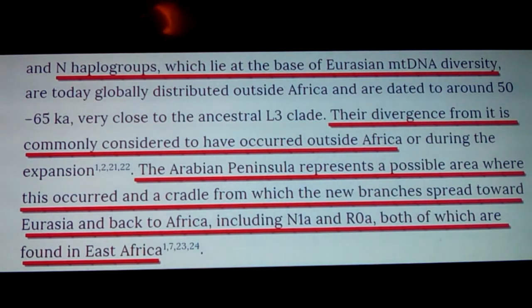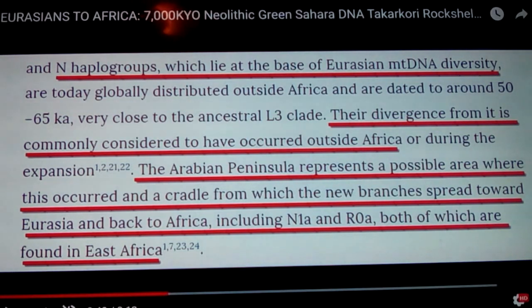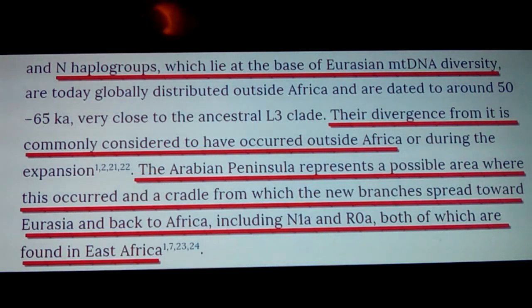And N haplogroups, which lie at the base of Eurasian mtDNA diversity, are today globally distributed outside of Africa and are dated to around 50 to 65,000 years ago, very close to the ancestral L clade. Their divergence from it is commonly considered to have occurred outside of Africa, or during the expansion. The Arabian Peninsula represents a possible area where this occurred, and a cradle from which the new branches spread towards Eurasia and back into Africa, including N1a and R0a, both of which are found in East Africa. So they're making correlations and connections.